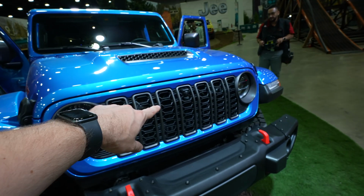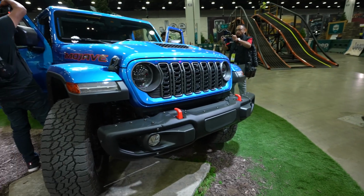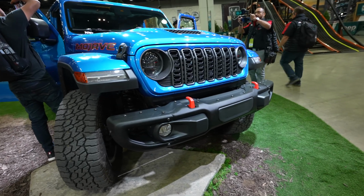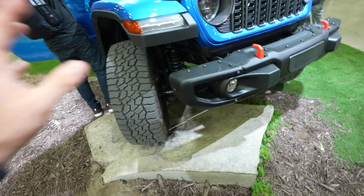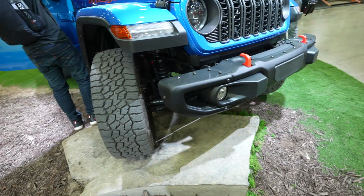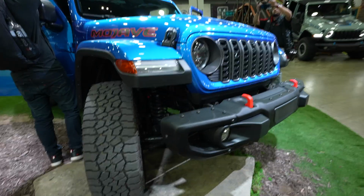Your front-facing camera is going to be right here. I believe this guy has just the trail cam system with the off-road pages. This all-metal bumper does have removable portions to increase approach angles. It's absolutely awesome. I love the exterior color on this. I love the orange Mojave accents.